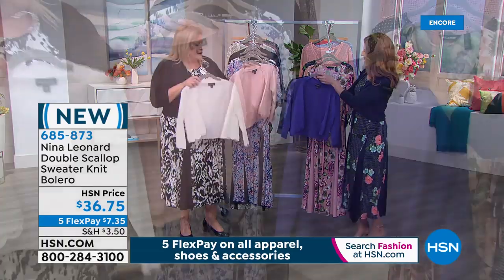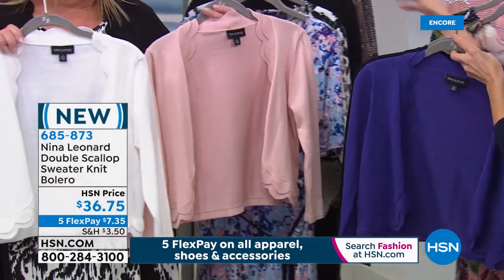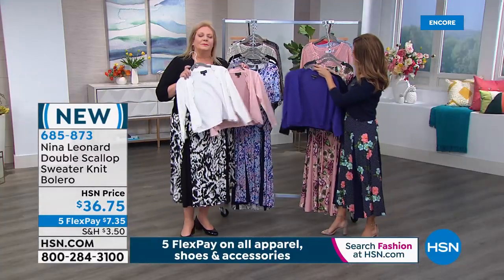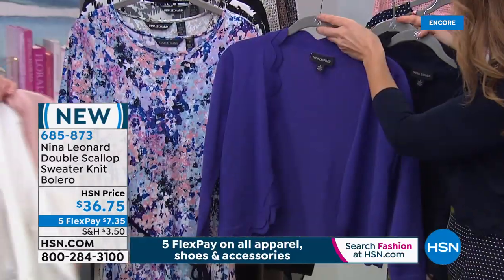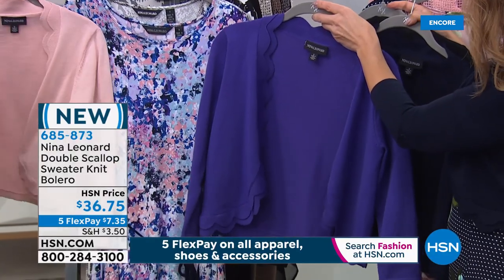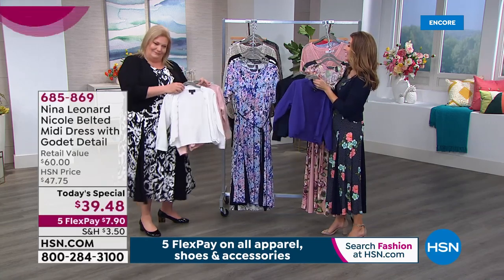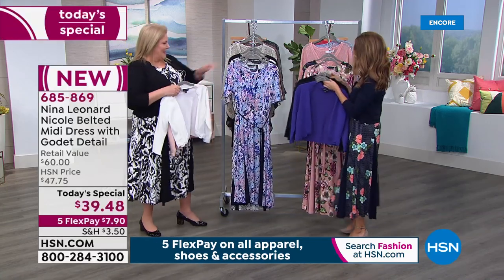That's the navy again. And of course, that beautiful purple tone. Isn't this pretty? And we have it in a solid black as well, which is the one that I'm wearing. So the purple would go with that beautiful spring graffiti. Of course it would. Absolutely. So would the blush, so would our ivory, and the navy. You've got options. You've got a lot of options.